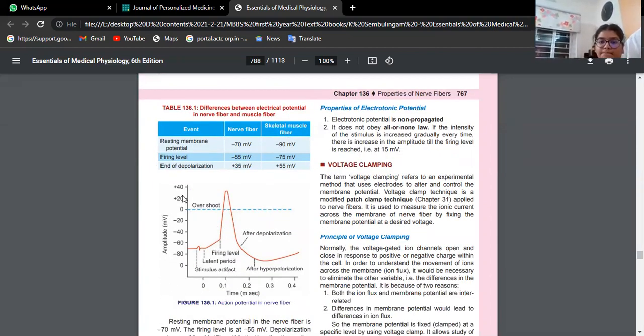This is amplitude on the y-axis, and this is time period on the x-axis. You can see the time period is 0, 0.1, 0.2, 0.3, and 0.4, because nerve fibers are very fast when you compare with muscle. For muscle you used 1, 2, 3 milliseconds, but here you are using 0.1, 0.2. See, this is stimulus artifact, and this is depolarization, what I said. And this is repolarization or after polarization.